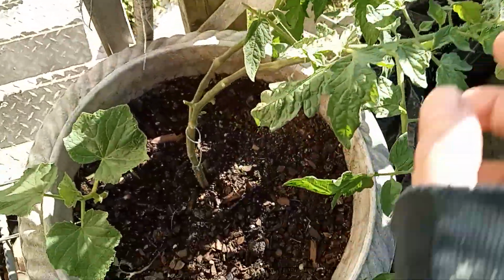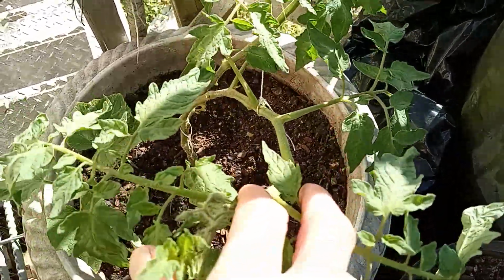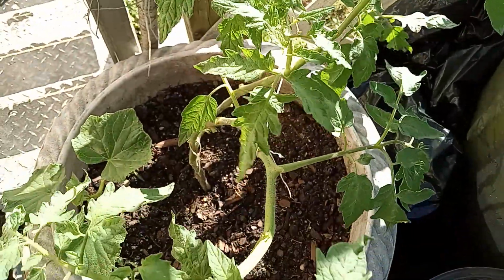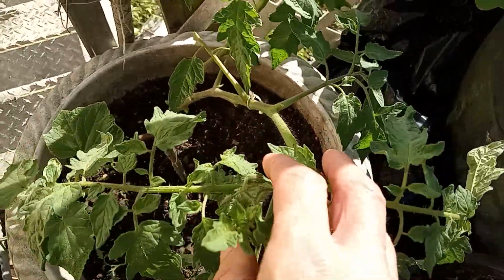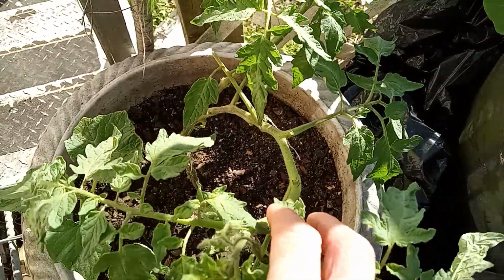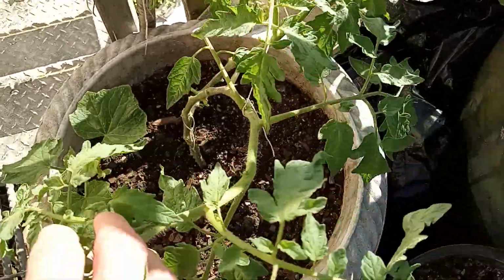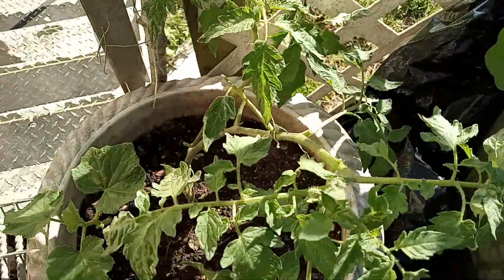And that's a mortgage lifter. This is actually third generation, I guess you'd call it. First time I grew a mortgage lifter, I took a sucker off of it, that was 2 years ago. And then I grew it again last year. I took a sucker off of it, and this is the sucker. So, I guess kind of like third generation.